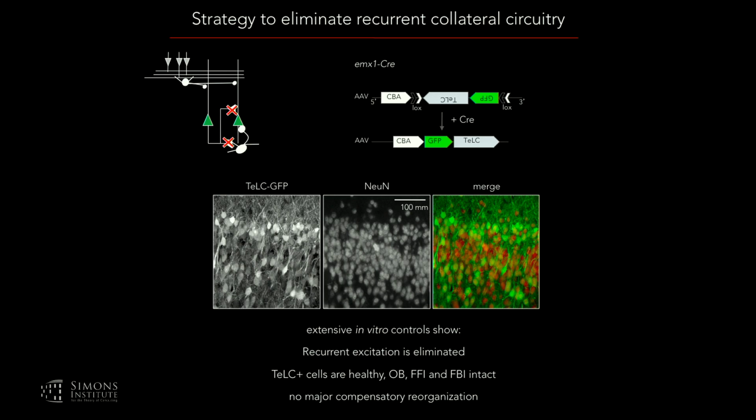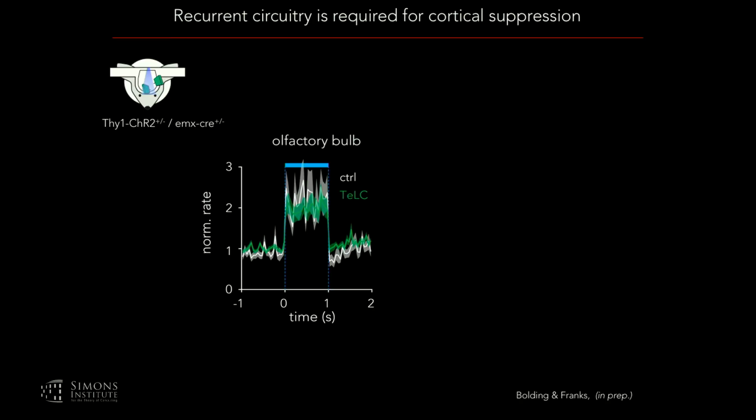This will essentially block output from these pyramidal cells while allowing them to spike and leaving the rest of the circuit intact. And we've done a number of extensive controls in vitro to show that this is the case. In the interest of time, I won't talk about those today. What we did now is record bilaterally from these unilaterally injected mice.